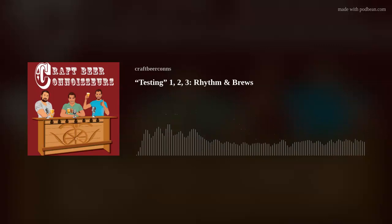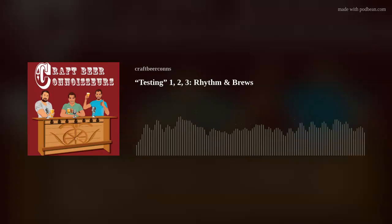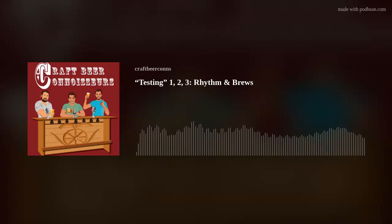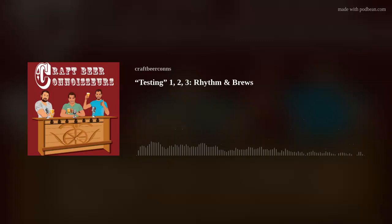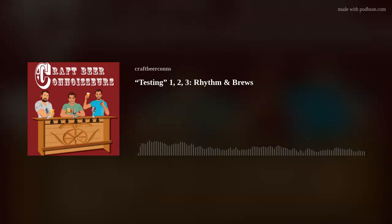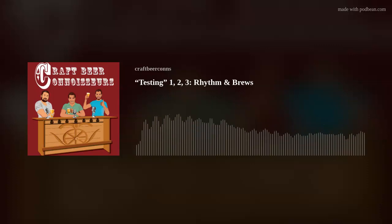Not as much as I would have hoped for based off the nose. Okay. And that kind of falls into number five here, too. Yeah, and number five is grapefruity. Yeah, again, not really getting that. I don't want to say this beer lacks flavor, but it kind of does, right? Nothing jumps out at you, I would say. I don't know if it lacks flavor, because there's flavor there.